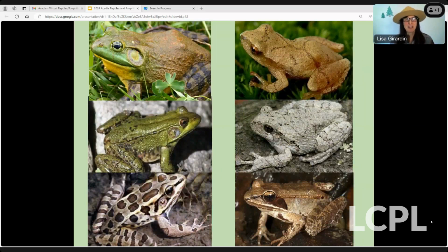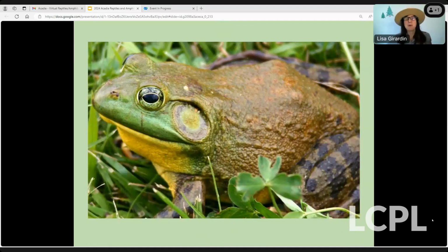Now, the first one I'm going to talk about is this one right here. This is the bullfrog. And the bullfrogs are actually the largest type of frog in the entire United States. With their legs out, they can be about 8 inches. Now, I want you to notice that yellow throat on this one. The bullfrogs that have a yellow throat area, those are the males. And if they're kind of white coloration right there, those are the females.